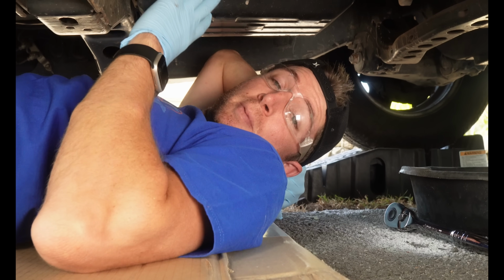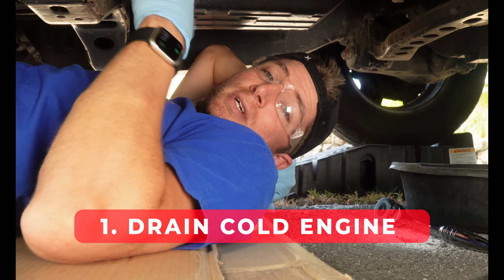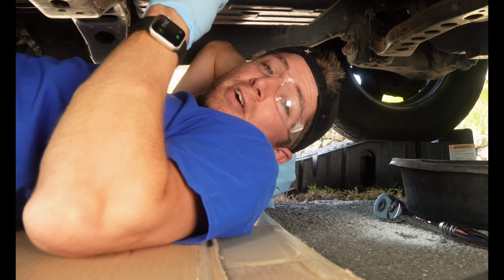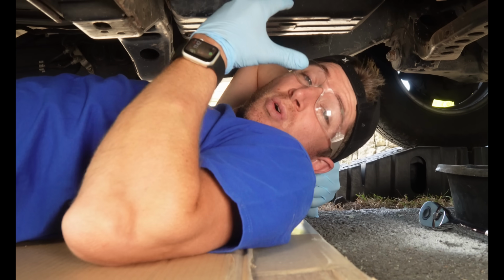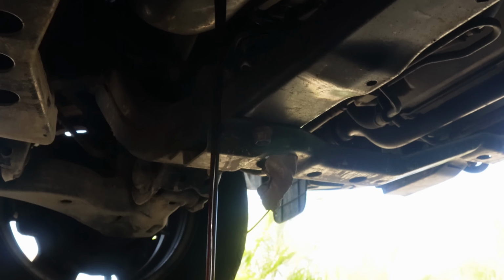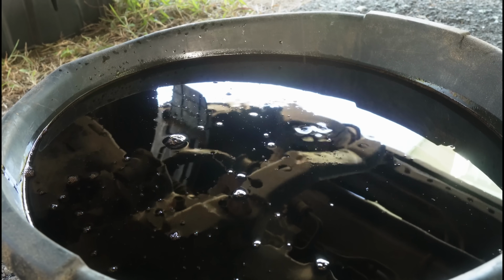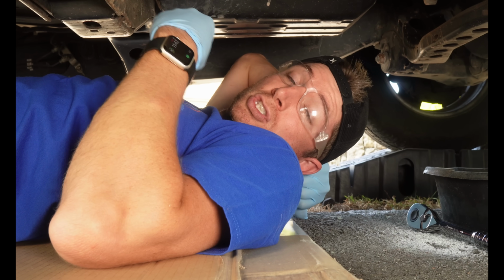The first mistake that people make is they drain their old oil out when the car is cold. And the problem with this is that oil, when it's colder, is thicker and doesn't run out as easily. So the whole idea of changing your oil is to get that old oil because it has all the old particles and stuff that's really bad for your motor and you want to get it out. So when you do it with a cold motor, especially if you live in a cold environment, it's not going to get all the oil out and it's going to come out really slowly.